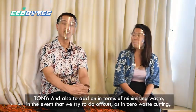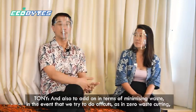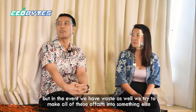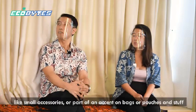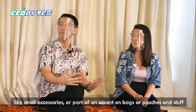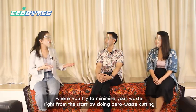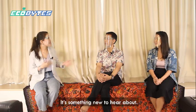And also to add on in terms of minimizing waste, we try to do zero waste cutting. But in the event we have waste, we try to make all these offcuts into something else, like small accessories, either a part of an accent of bags or pouches and stuff. I think it's really very meaningful what you do, where you try to minimize your waste right from the start by doing the zero waste cutting. That's really something new to hear.